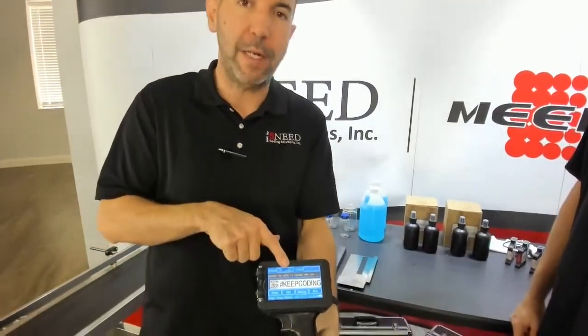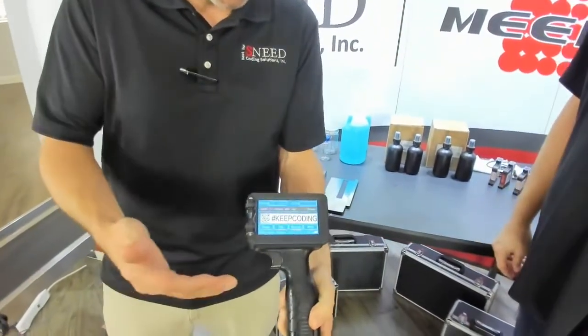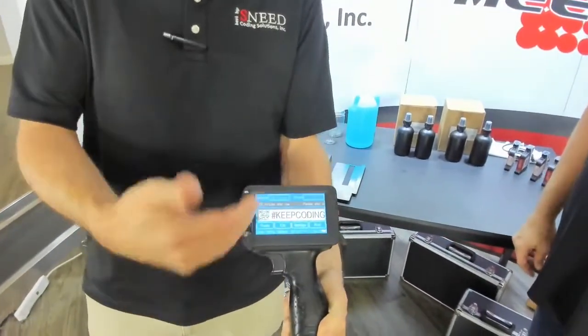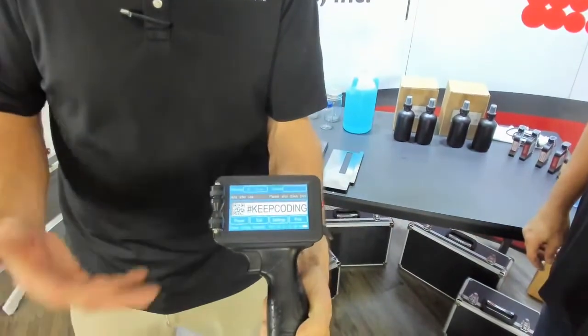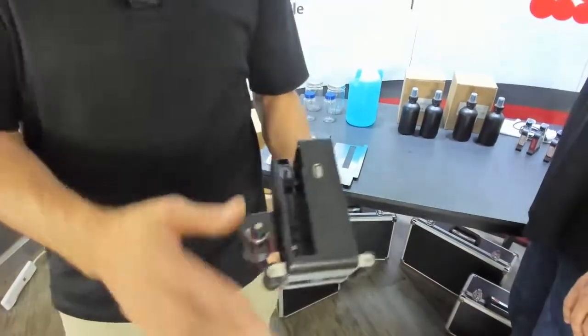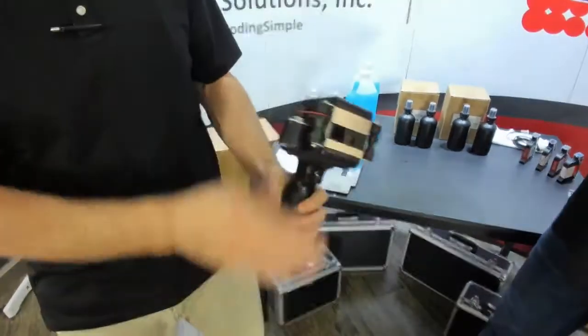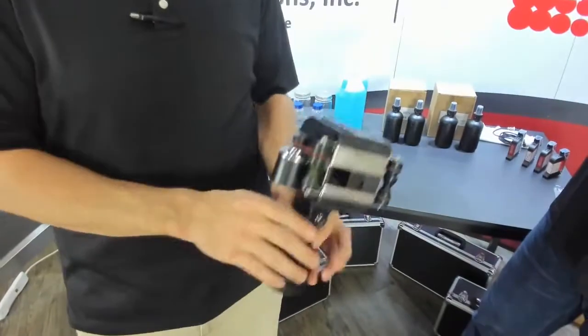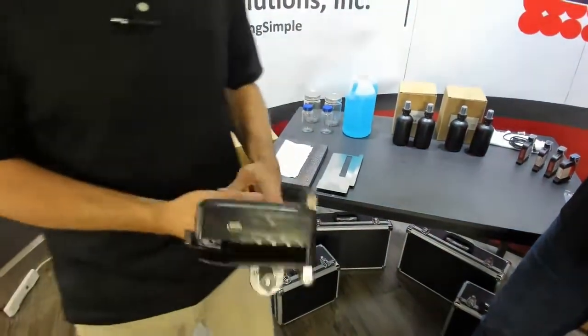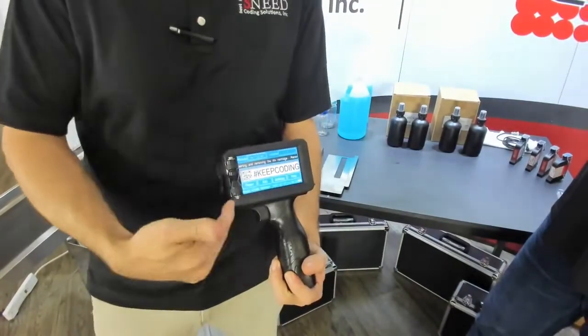You can do it all right here on the screen. Everything can be programmed directly here on the unit. So as you can see, we've got barcodes, text. We can do alphanumeric, lot, batch, date codes, you name it. It all works off of the thermal inkjet cartridge, which we'll show you here in a minute. And this encoder on the side, which basically, whether Ken happens to be printing or I happen to be printing, it's always going to come out looking the same.